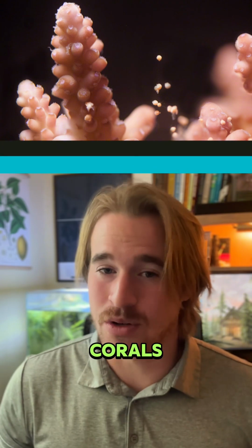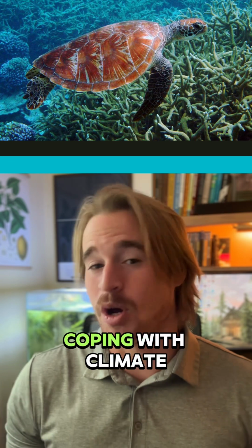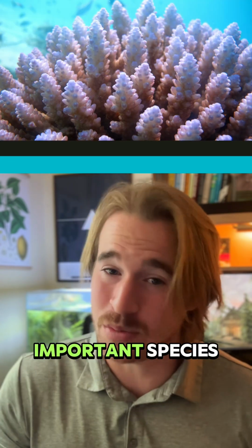So genetically engineered corals that are well suited for life in our warmer oceans might be an important part of coping with climate change and preserving vitally important species.